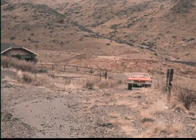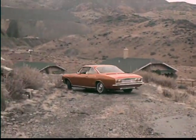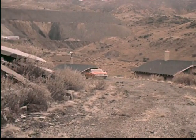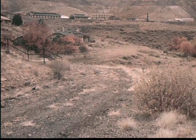This is Corvair's long suit. Sports car handling with independent rear suspension. Short turning radius, easy steering, a firm flat ride, a fun car with modern advancements.